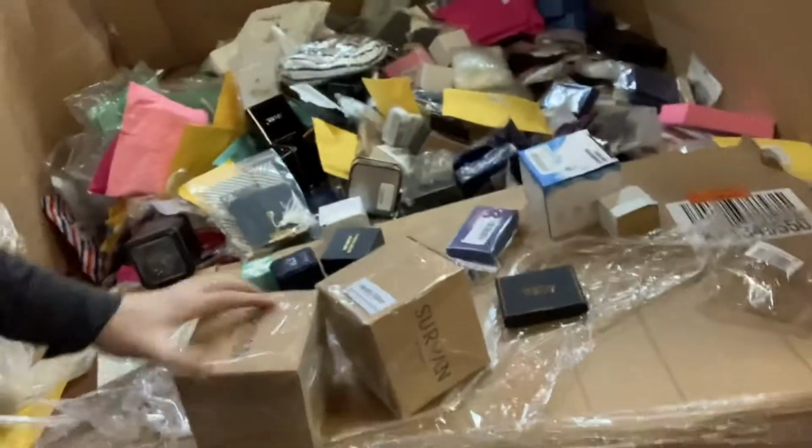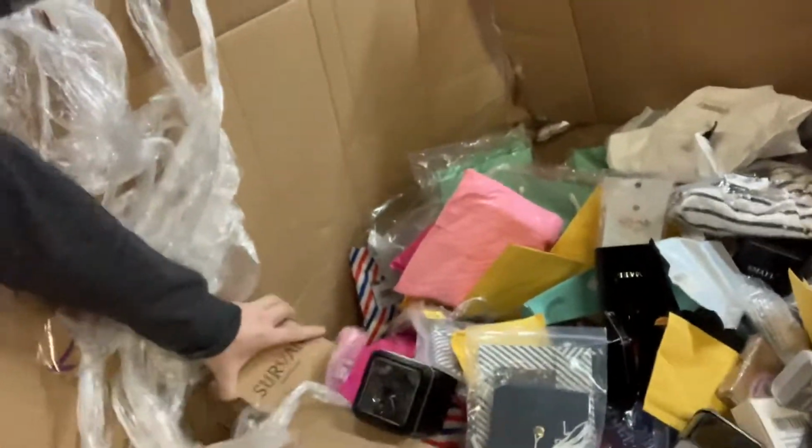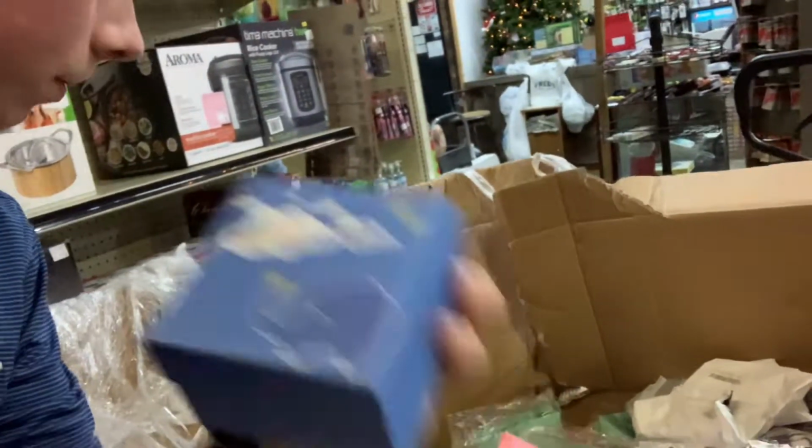But yeah, we've got a couple of these, and right over here there's some more. I don't know what these will sell for, but I think they'll at least go $40 or $50 on eBay, to be honest with you guys. These are some little kids' watches. They're not super expensive.